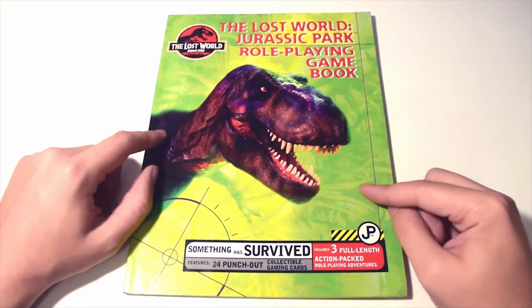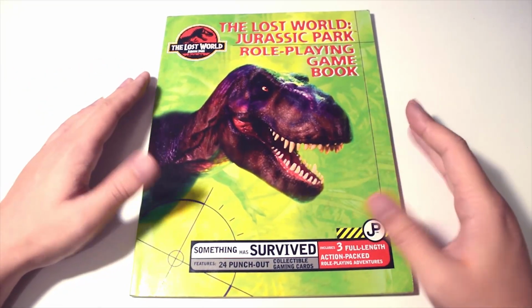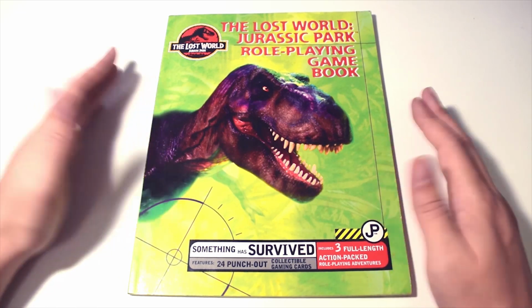So let me know in the comments down below, do you remember this book? Did you own it? I think it's a cracking little book, and I'm so glad to have picked it up. It only cost £2, which goes to show that if you're a collector you don't need to spend the earth to find great material.